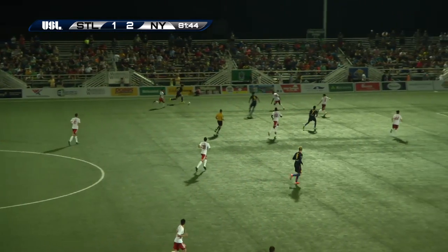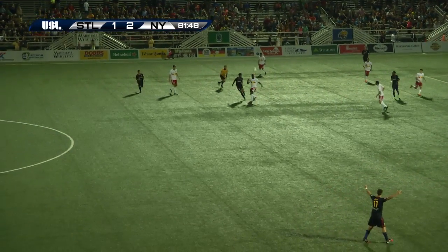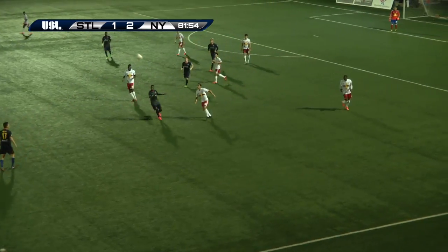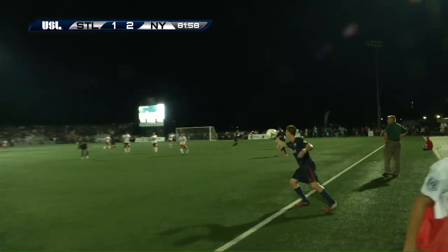To the far side it goes. St. Louis on the run. Lynch now with it. Lynch still with it. Couldn't get it around his defender. It comes back to the near side. Rinkin challenging for it, and instead it's cleared off the near side by New York and Metzger.